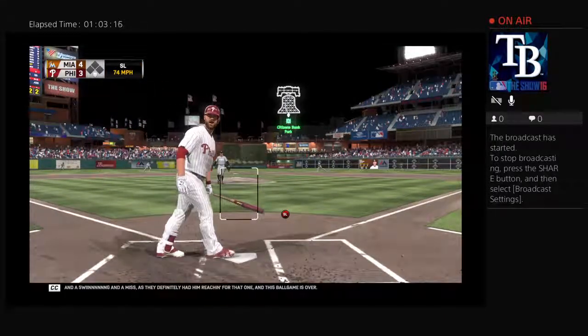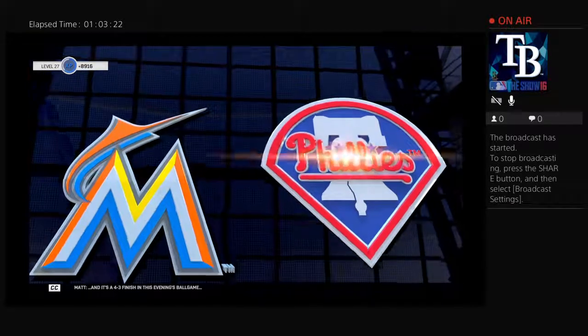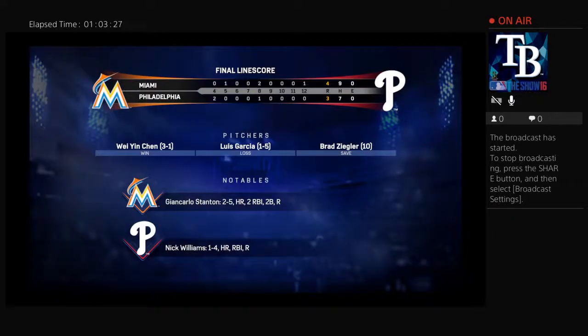And a swing and a miss as they definitely had him reaching for that one, and this ball game is over. And it's a 4-3 finish in this evening's ball game. Wei-Yin Chen earns his 3rd win of the year.